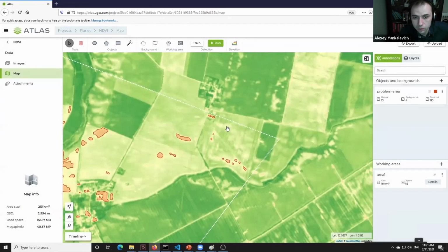Then I can export this vector layer as a GeoJSON file or DXF, and you can use this data for some further analysis, or you can, for example, send it to a drone pilot, and the drone pilot can approach these locations one by one and get a closer look at what happens there with the drone. That will significantly reduce the amount of work that has to be done, because otherwise one may spend a lot of time just obtaining information about where these problematic zones exist on your field.